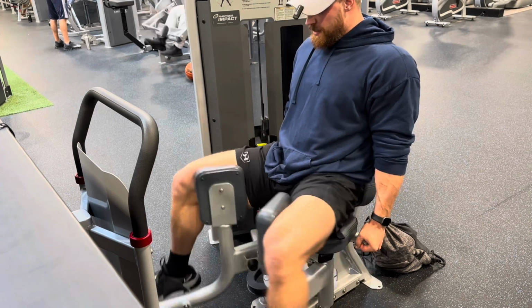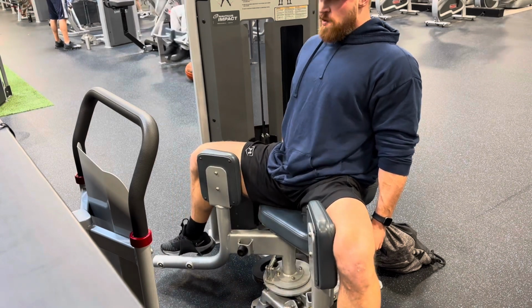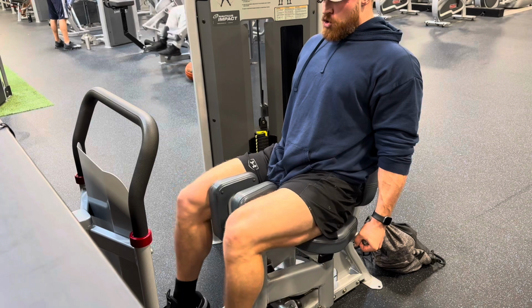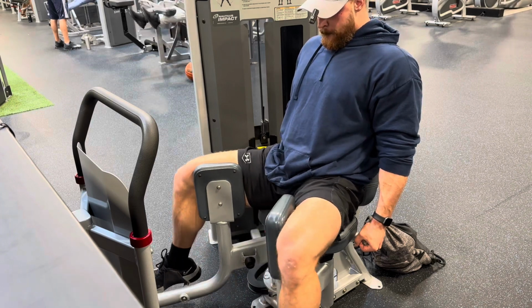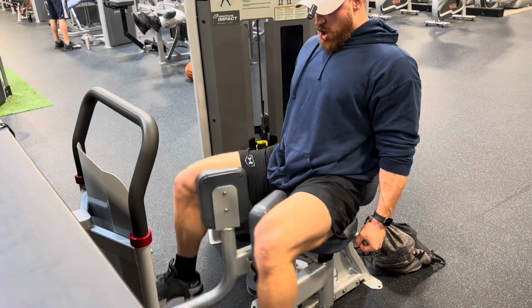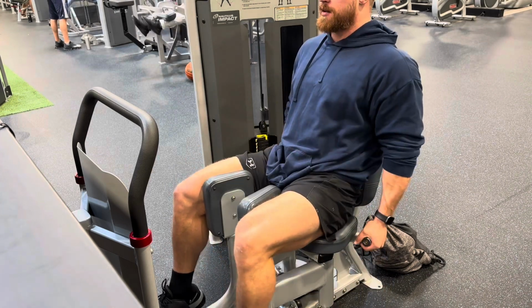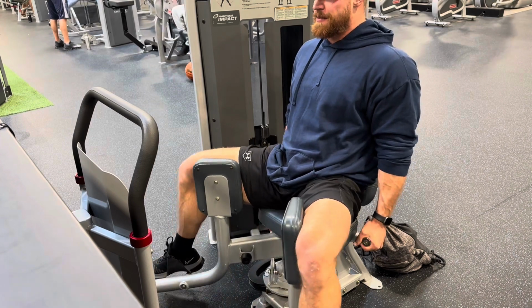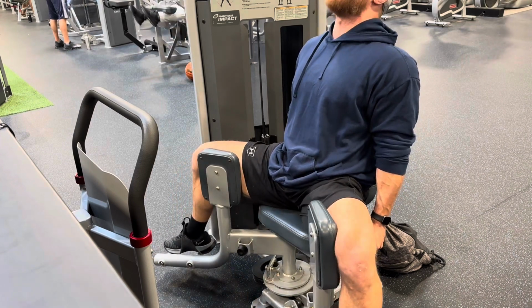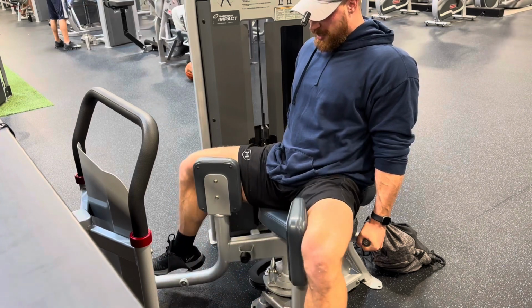Now, I'm doing the whole stack on this machine. The only way I can really make this harder is to control the eccentrics and then the concentric squeezing portion for maybe 1 second at the top. I'm still gonna shoot for 10 to 12 reps. I'm just pointing right there, that is as far as I possibly go. Some pads will allow you to connect them, but for this machine in particular, you can't actually go past that. That's the full squeeze of the rep.